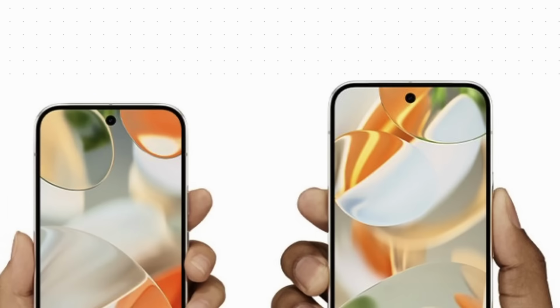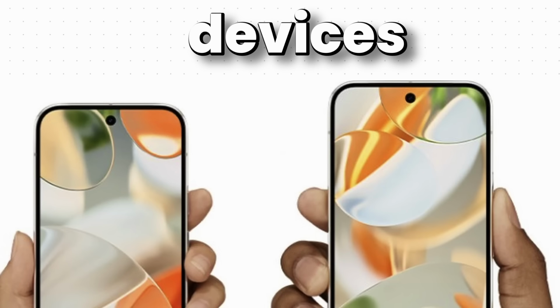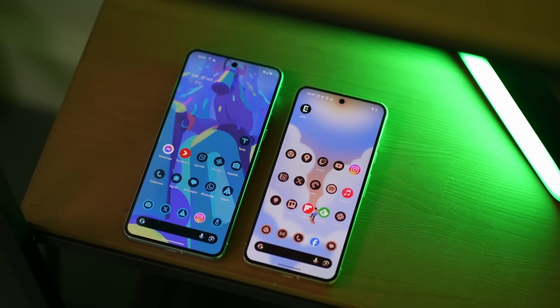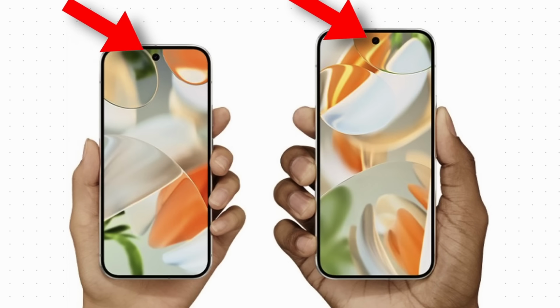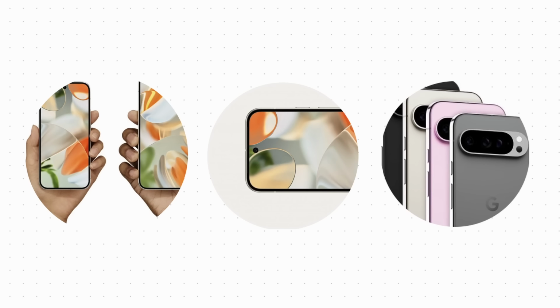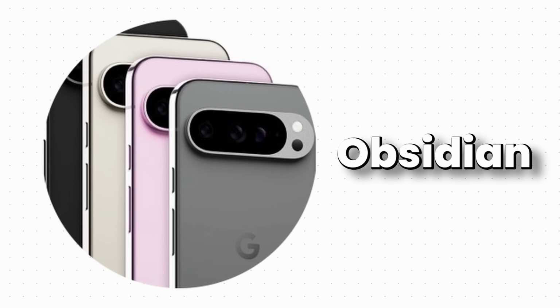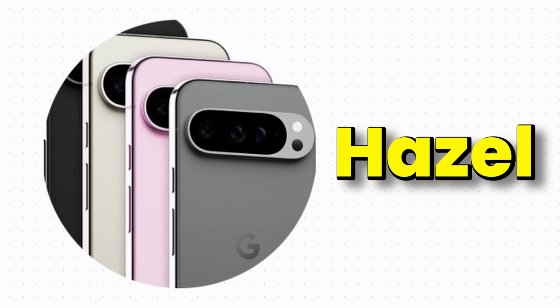The bezel size is exactly the same on both devices, as both use the same Samsung's new M14 displays, and both get the same punch hole camera. The rest of the images shared by the king of leakers, Evan Blass, showed us the color options of the Pixel 9 Pro: Obsidian, Porcelain, Rose, and Hazel.